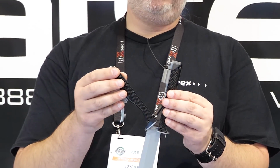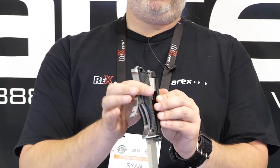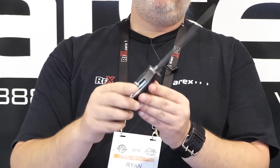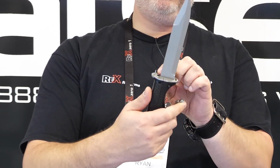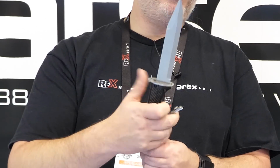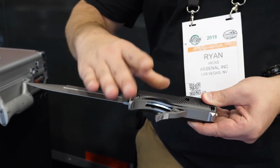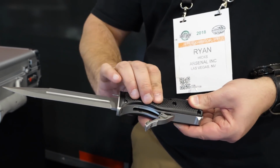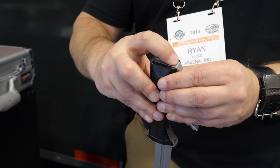But I mean, it's a novelty. You know, Arsenal's had this at a few shows since at least 2014. So it's not really like a new thing, but the big announcement is they're not making them anymore. They're done with them. This is the first show where I got to handle one, and you just feel like a badass having one of these. It's an ingenious design. It's pretty freaking cool.